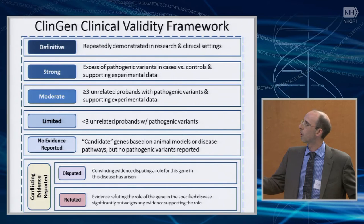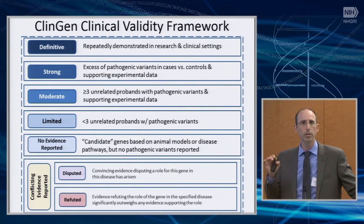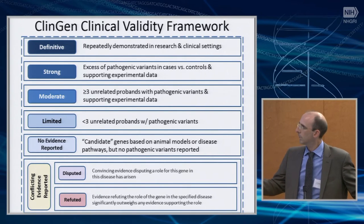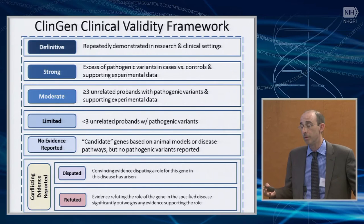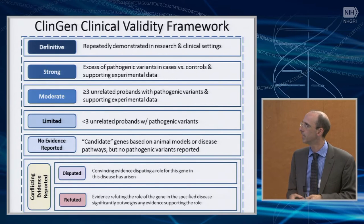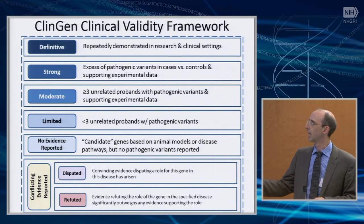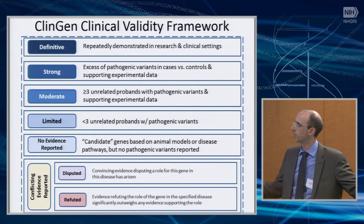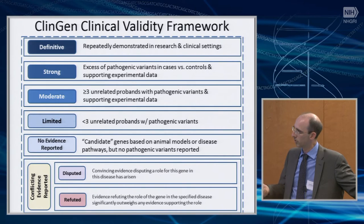There's going to be some strong disease association where there's a strong set of genetic and functional evidence, multiple studies. It's been replicated, et cetera. There could be a moderate level of evidence that maybe lesser numbers of genetic evidence, fewer cases, fewer experimental studies done, and then limited evidence. No evidence reported would be genes where there's just no evidence of human disease at all, but there may be animal models or possibly candidate genes, and then some categories of conflicting evidence.